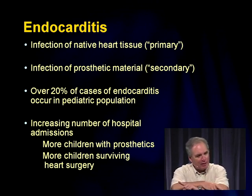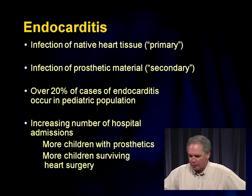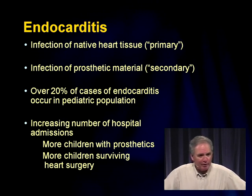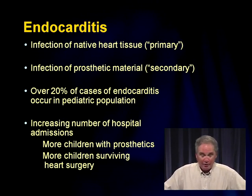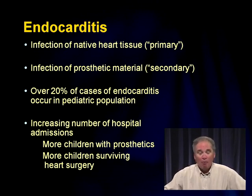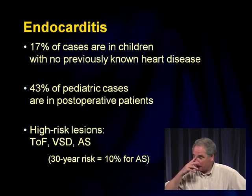Okay, let's talk about endocarditis a little bit. We divide endocarditis into primary and secondary endocarditis. Primary refers to infection of native heart valve tissues, but because of increasing heart surgery, prosthetic valves, conduits, and things, we have used the term secondary endocarditis to describe infections of the prosthetic materials. Okay? Endocarditis is a big player in pediatrics. When you look at hospital discharge data, endocarditis, peds is way, way up there. Over 20% of cases occur in the pediatric population. There have been increasing numbers of hospitalizations for endocarditis because more children are surviving heart surgeries, more kids are having artificial this and artificial that put into the heart. So that's why endocarditis has not really gone away. If anything, it's as prominent as previous decades.